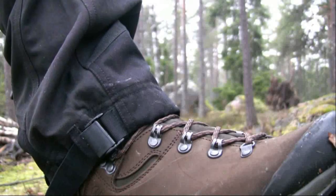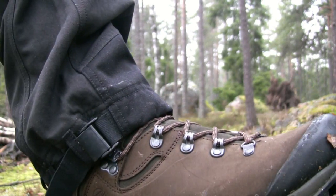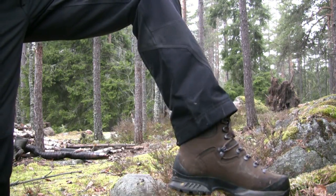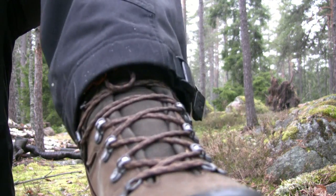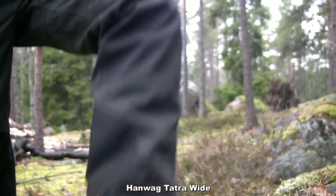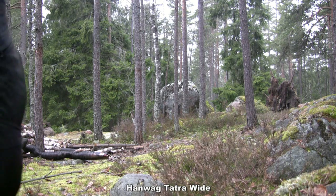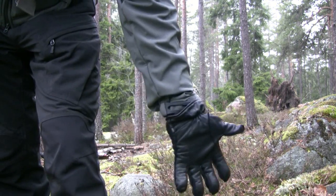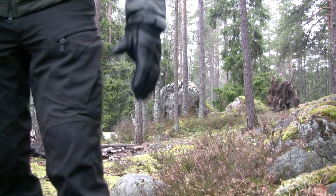So this is what I'm wearing today. Hanwag hiking boots. Pretty standard boots. German made. Don't remember the exact name at the moment. Then I have my new Condor jacket. I believe this was called Phantom.